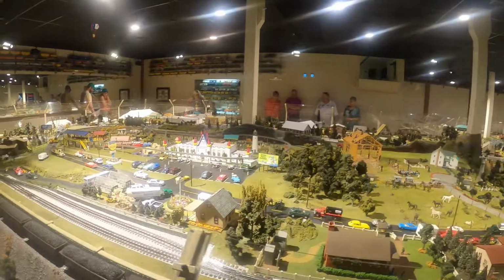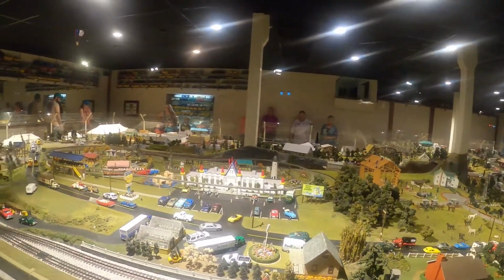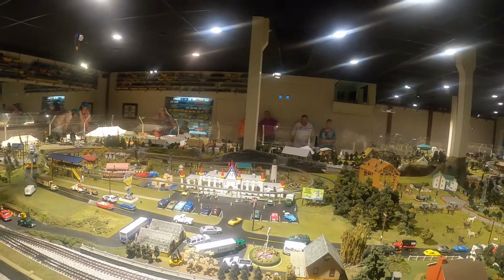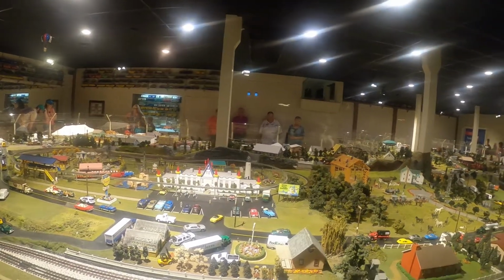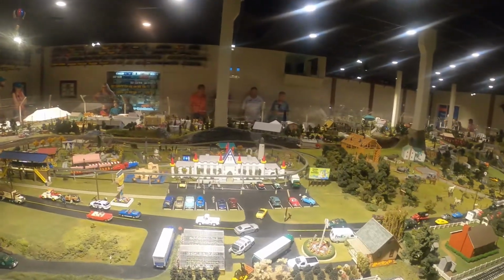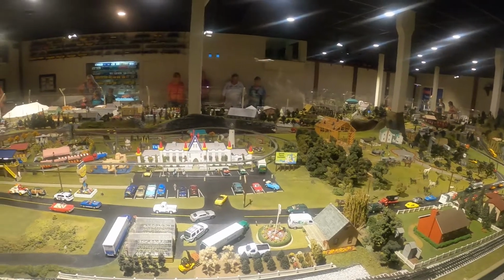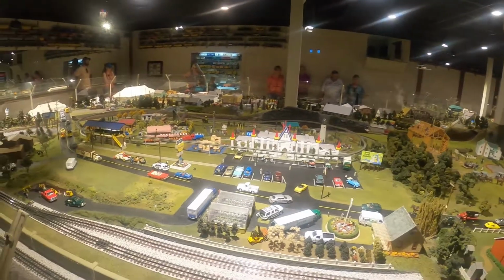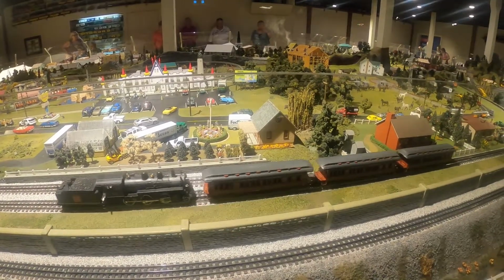Over here we got what looks like a carnival going on. That's a replica of Dutch Wonderland, which is an amusement park in this area that my wife and I have both taken our kids to. There's Dutch Wonderland.